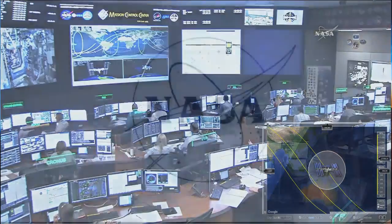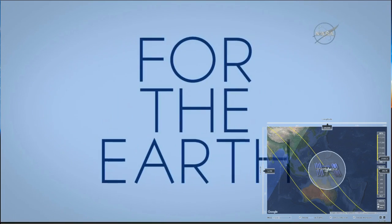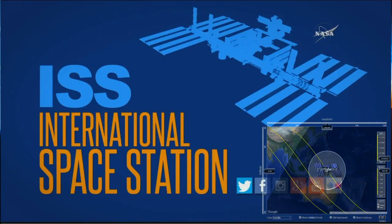So as we've heard, the coverage will complete now. We've had a hard docking confirmed, so that concludes the journey of the resupply ship to the ISS.